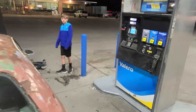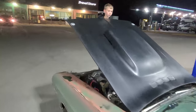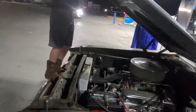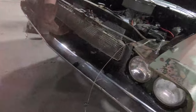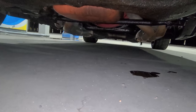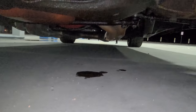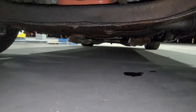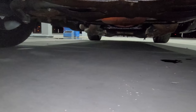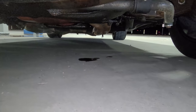Another fuel stop and switching kiddos. I got my human hood prop 9000 holding this up. Just took a peek under here and got some oil coming down pretty good. Got to looking and it's just all the way back. You can see it on the transmission pan, the suspension, everything. So I'm gonna take a closer look at this and see what it is. It might be power steering, actually.